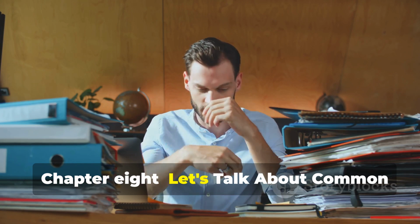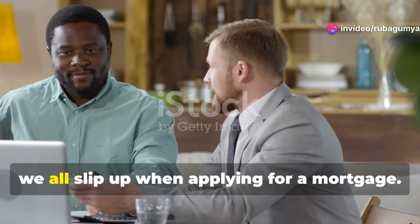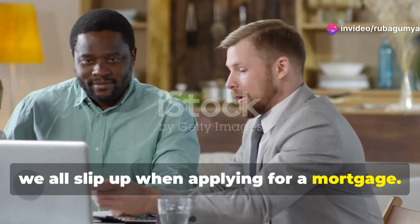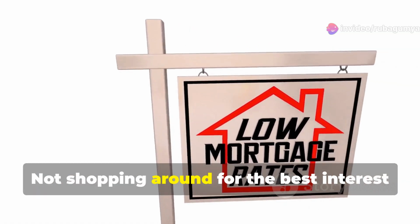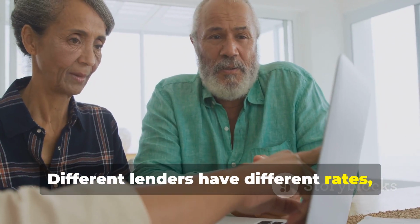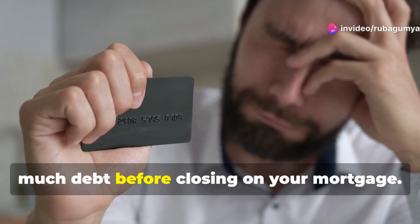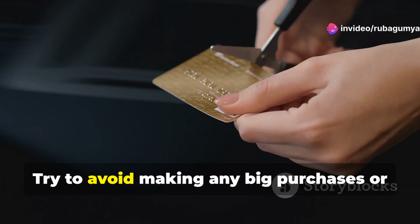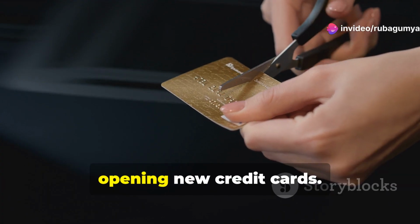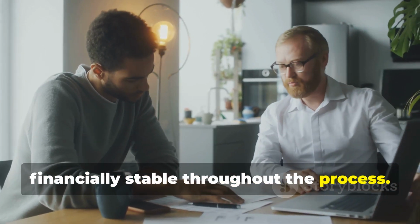Chapter 8. Let's talk about common mortgage mistakes. Even with the best intentions, we all slip up when applying for a mortgage. One big mistake? Not shopping around for the best interest rates and loan terms. Different lenders have different rates, so it's worth comparing. Another common slip-up is taking on too much debt before closing on your mortgage. Try to avoid making any big purchases or opening new credit cards. Lenders want to see that you're financially stable throughout the process.